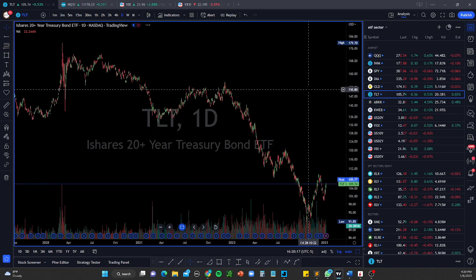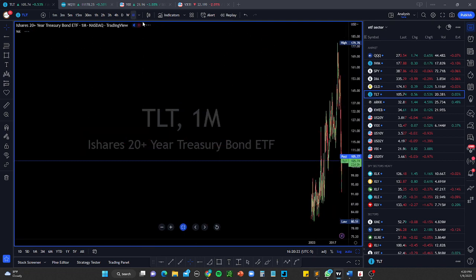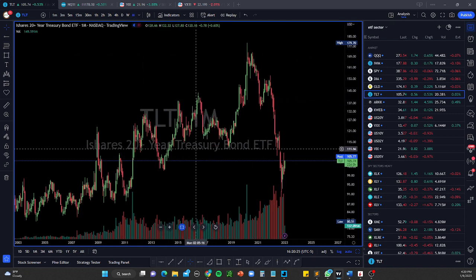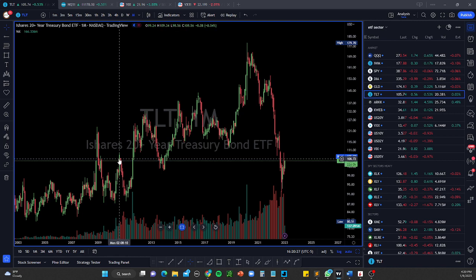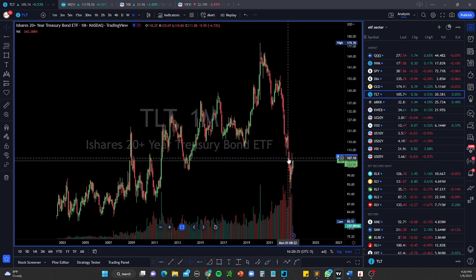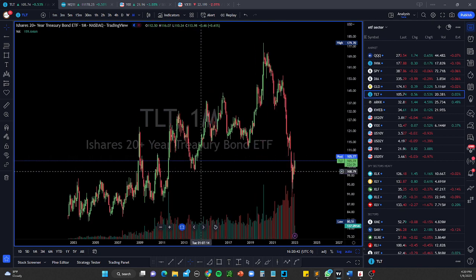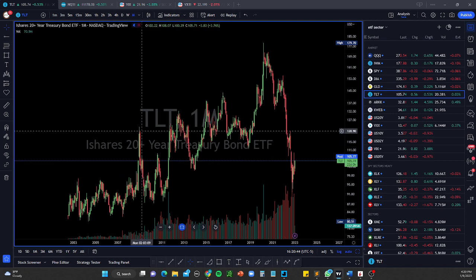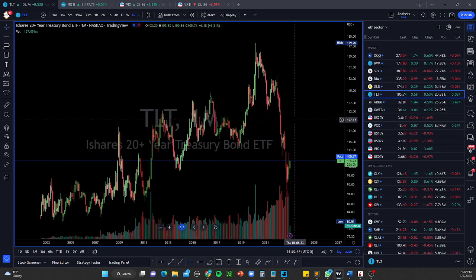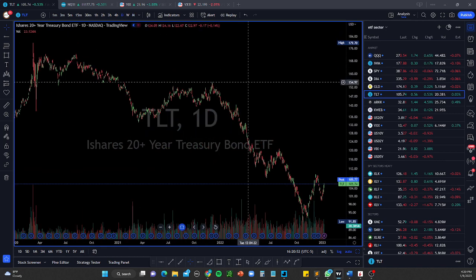TLT, which is bonds. Bonds are interesting here. This is the lowest that they've been in quite a period of time. We're going all the way back to about 2010, 2011 time frame here. A huge breakdown in the bonds right now, and that's something that we want to continue to watch. A rally in bonds will be something interesting. But right now, bonds are still hurt, and I personally think bonds could be a good buy.